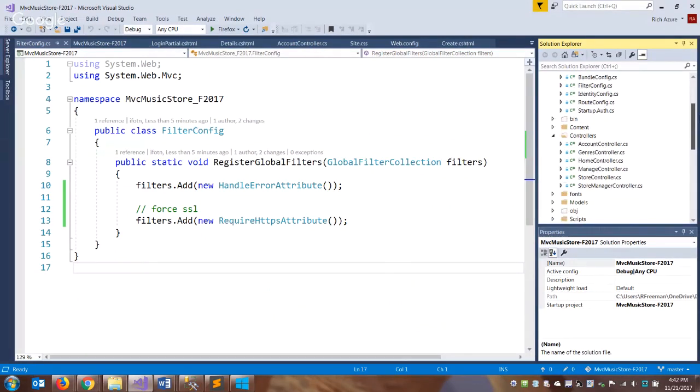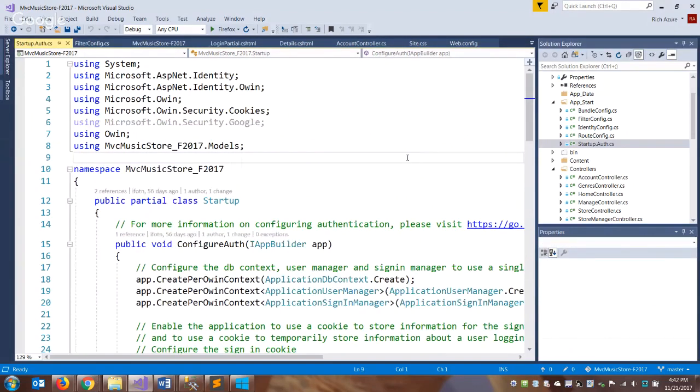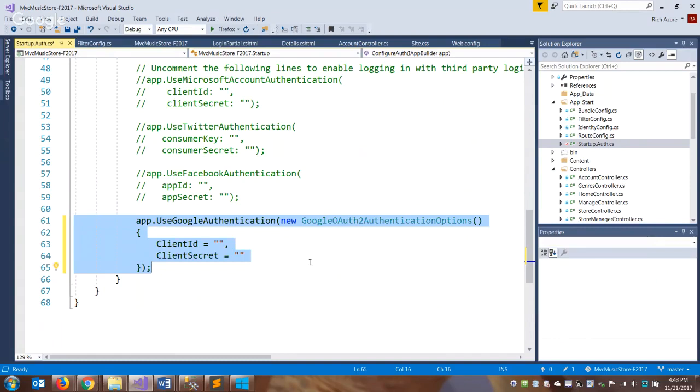So enabling this stuff in Visual Studio is pretty easy. We've already opened up this filter config. In here, in App_Start, there's another file called Startup.Auth. Let's open that one up. There's a bunch of code in here. And if we scroll down to line 61, we can just uncomment the Google section and then add in the credentials from the Google portal. So uncomment lines 61 through 65. And now we're going to grab that Google ID, and then we'll have to grab the secret.